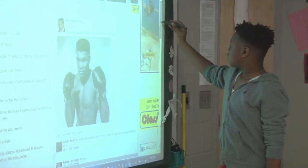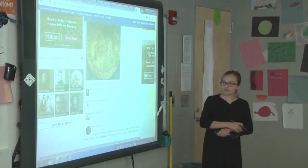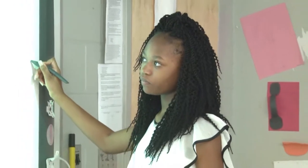I think it makes it more fun than just having to read and write a book report. You can get more information from the modern technology. Because book reports are boring. It's a lot more fun to learn it this way because I'm a little more engaged with it because it's just better than reading it from a paper. And so you get to add pictures, you get to read, you get to find out more about it.